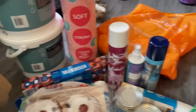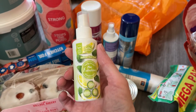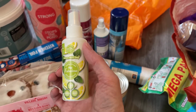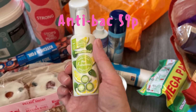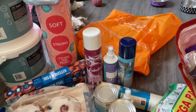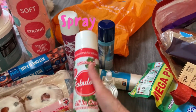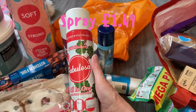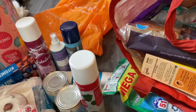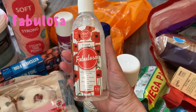Oh blimey. More Fabulosa. Ready to use mini disinfectant. Looks like it's a citrusy, oh, lemon mint leaf. Oh, put lemon and mint together. Well, as unusual. Guess what? Another one. An all-in-one disinfectant spray. Wild rhubarb. And you guessed it, another.